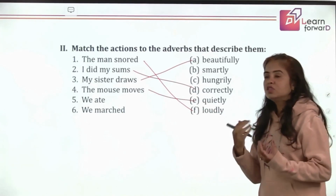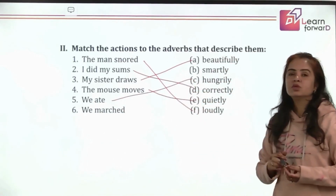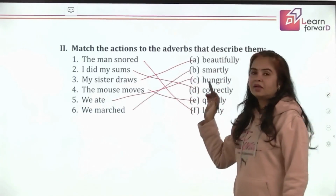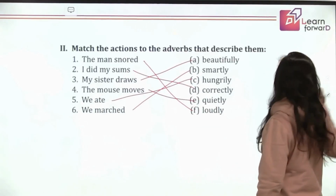We ate. So they were just eating very fast and they were hungry. So we ate hungrily. We marched. How do you march? Yes, you march smartly. All of you look so smart when you just go for a march past.